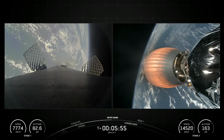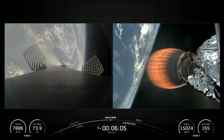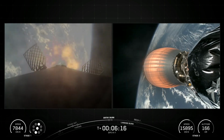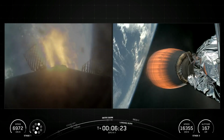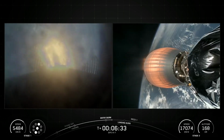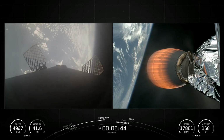Coming up in just about 15 seconds from now, we should hear that call out for the first stage entry burn startup. Stage 1 entry burn startup. And great call out there for entry burn startup of the Falcon 9 first stage. And you can actually see which engines are lit with that graphic at the lower left-hand corner of your screen. Stage 1 FTS is saved. Stage 1 entry burn shutdown. And great call out there for entry burn shutdown of the Falcon 9 first stage.